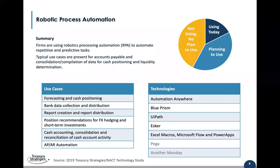The primary use for this is where you're automating repetitive and predictive tasks, so things that can be automated, where perhaps data is being moved, or data needs to be moved and enhanced. So gathering data, creating a cash position, very viable way to do it. We see it getting used for forecasting and report creation and distribution. So simple things like forecasting, getting data from the bank. Well, forecasting is not simple, but getting data into the forecast so that you can manipulate it. And then other use cases are listed here.